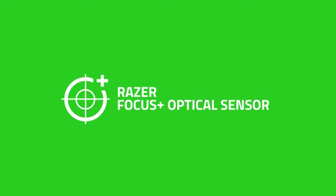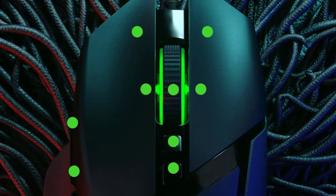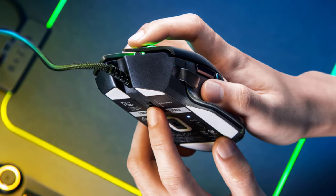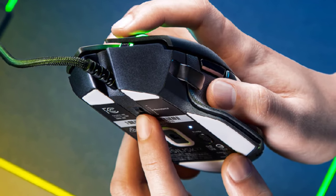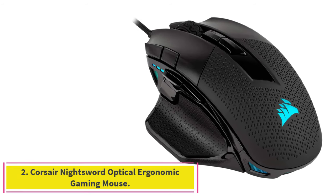Brand: Razer. Color: black. Connectivity technology: USB. Special feature: programmable buttons, scroll wheel, chroma RGB lighting. Movement detection technology: optical.